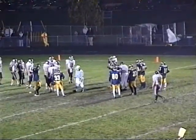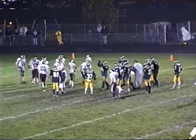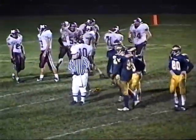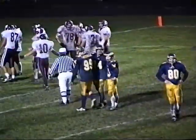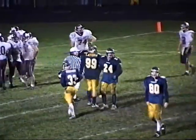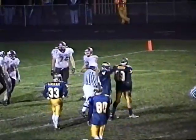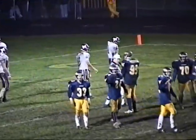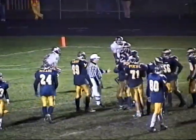That could be, because I think the only people that could have caught that ball was his line, and that's a no-no. Intentional grounding, and is that a loss of down here in high school? I believe it is. Yes. And that's going to back him up half the distance to the goal. That should be about the 5-yard line.